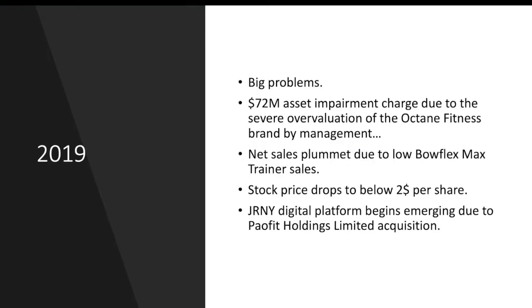Okay, let's keep going on to 2019. Now we have some big problems. I'm going to show you the numbers in a second, but it didn't fit well into one slide, so let me just talk about it first. The first thing is, they have a $72 million asset impairment charge, again due to overvaluing the Octane Fitness brand. This was really management screwing up here with the Octane Fitness brand.